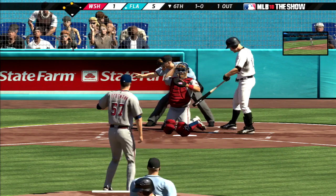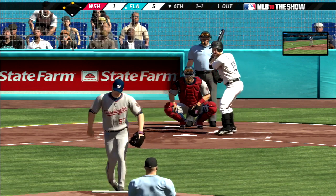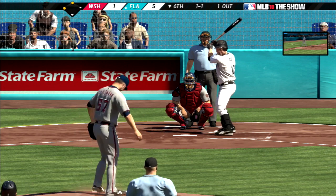Called strike at the knees. Evens the count at 1-1. A little bit of sinking action on that fastball.